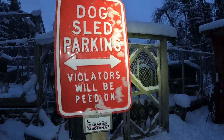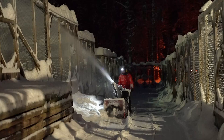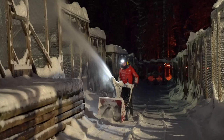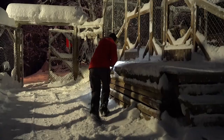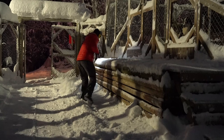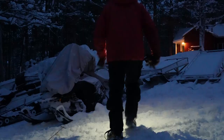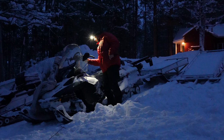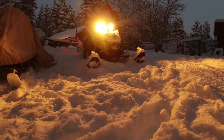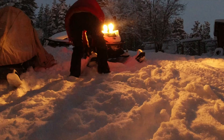After this, it's time for the dogs to go into their kennels again, and I can go in for breakfast. But if it has been snowing during the night, we have some other chores to be done before even feeding the dogs. Going with the snowblower and shoveling snow in the kennel takes about 30 to 40 minutes. And then we also need to prepare the trails. All this is much easier if both of us are at home, but when Matti is away on the longer tours, I do all of this by myself.